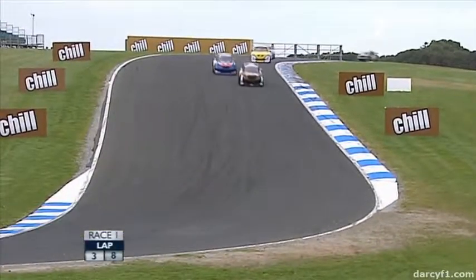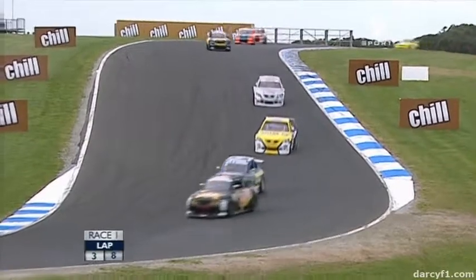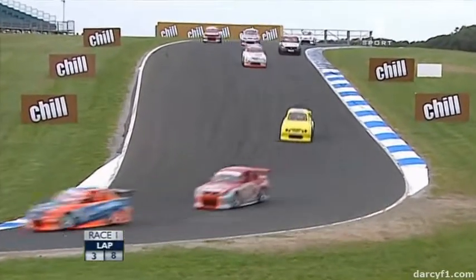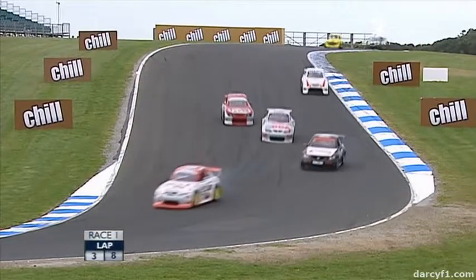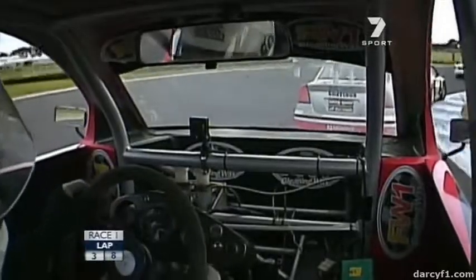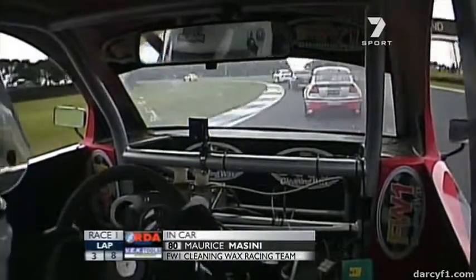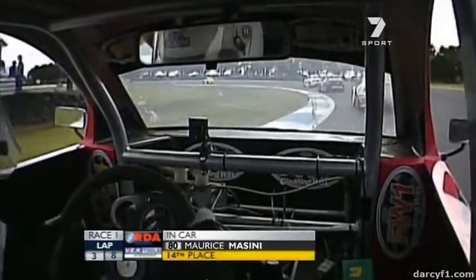But Cottrell and Carr are the class performers. They're just too fast. Kamal, Young, Pingle, Adams is next. Then Sheridan Phillips. There is Kyle Clues recovering. Darren Chamberlain, Grant Ludby. That's the top 10 at the moment. And this is back on board with Maurice Massini, who's a little bit further back. Position 14.